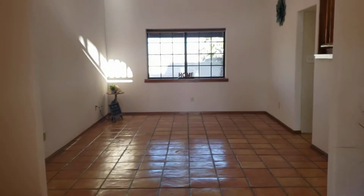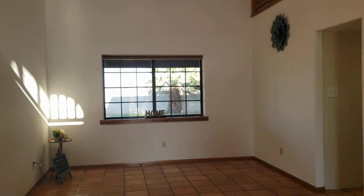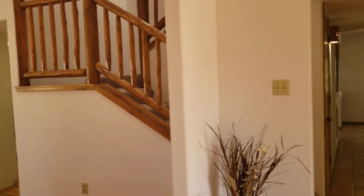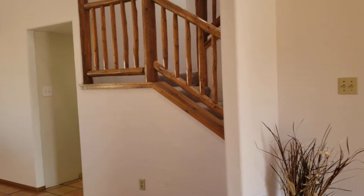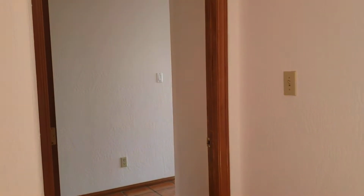Double front doors open into a very spacious front. You've got your living room, dining, and kitchen that way. Family room here, and master bedroom here. The other 4 bedrooms are upstairs.